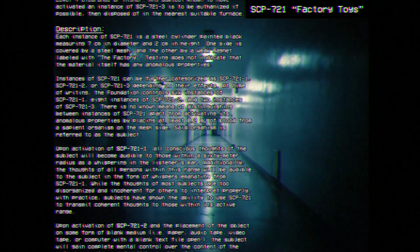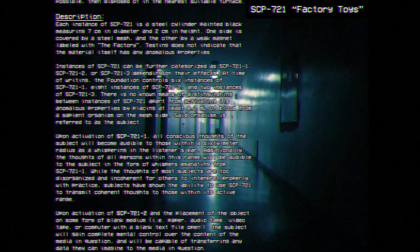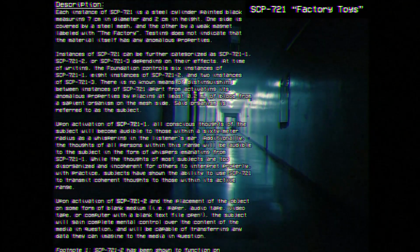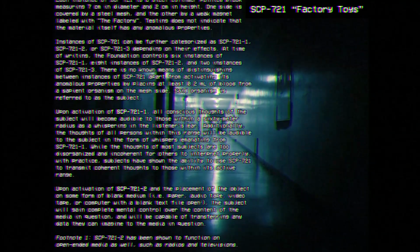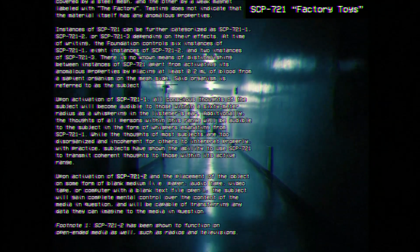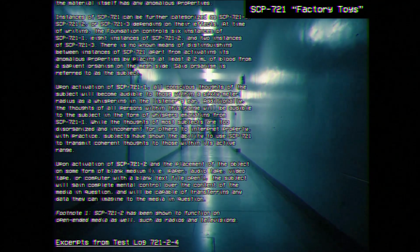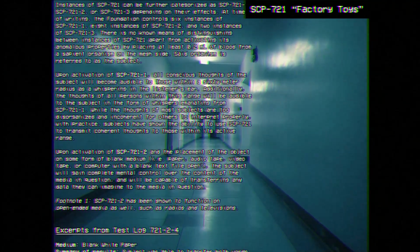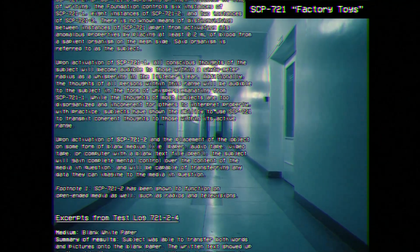Upon activation of SCP-721-1, all conscious thoughts of the subject will become audible to those within a 60-meter radius as a whispering to the listener's ear. Additionally, the thoughts of all persons within this range will be audible to the subject in the form of whispers emanating from SCP-721-1. While the thoughts of most subjects are too disorganized and incoherent for others to interpret properly, with practice, subjects have shown the ability to use SCP-721 to transmit coherent thoughts to those within its active range.